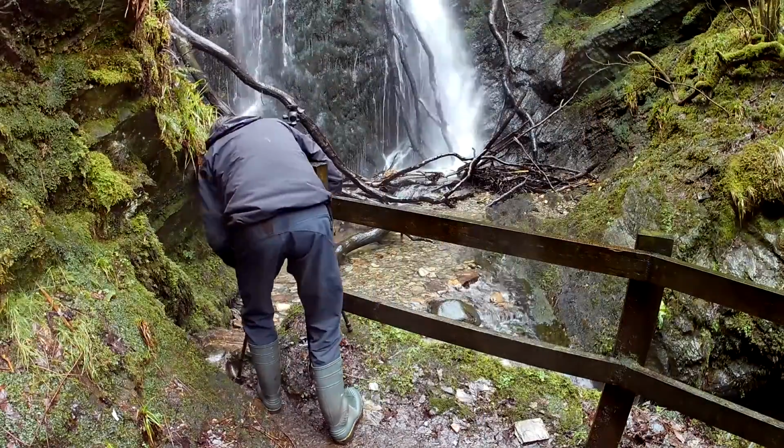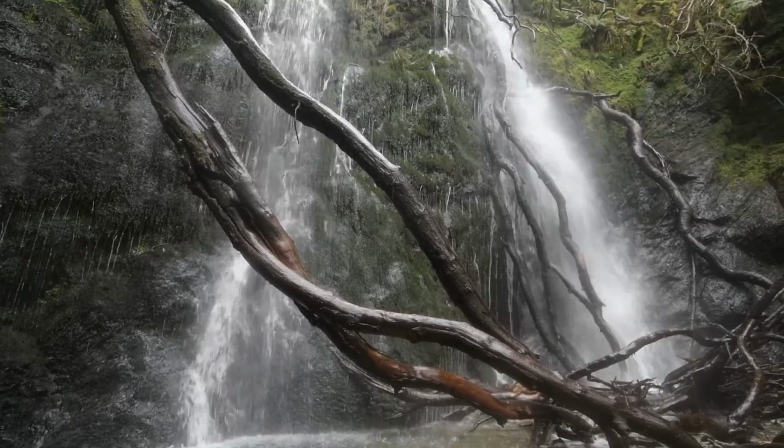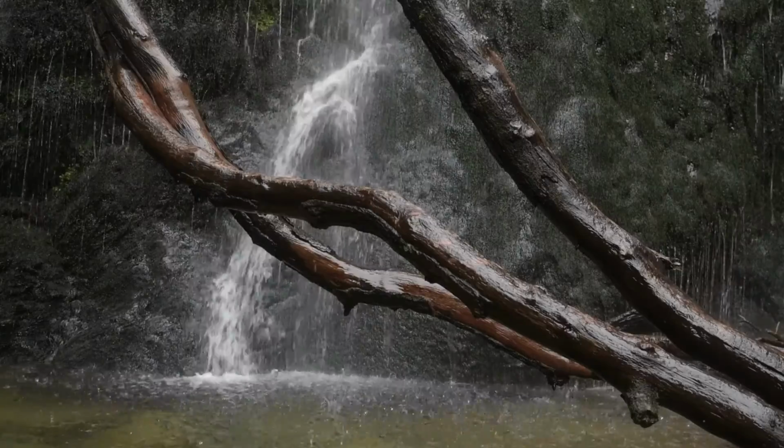I'd actually packed up my bag and I was just about to leave, and I just saw another composition. It's so hard to actually stop shooting sometimes. So I've set up my tripod again, and I'm going to totally defy my advice from earlier. I'm going to get a little bit closer to the waterfall, brave the mist and go for another shot. Let's see how it turns out.